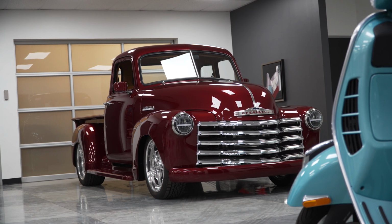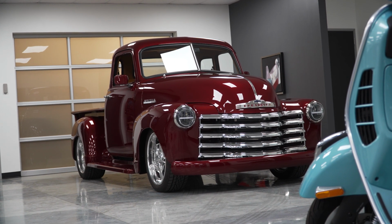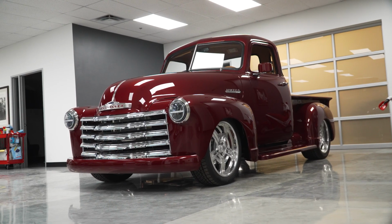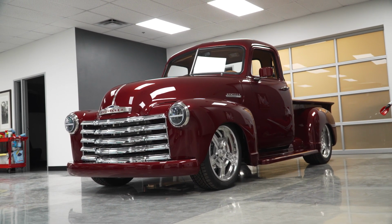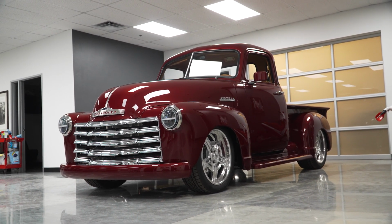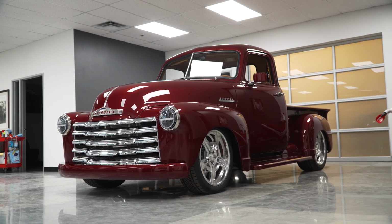The paint and body on this truck was done by Nostalgia Hot Rods, our good buddy Dustin Hacker. Their shop knocked this thing out. Countless hours of body work, and even though these trucks are new, they still take a lot to get nice and smooth like this is, but big shout out to Nostalgia Hot Rods for knocking this one out.